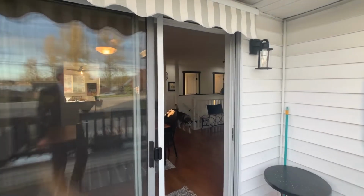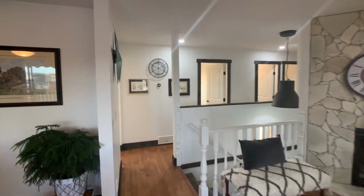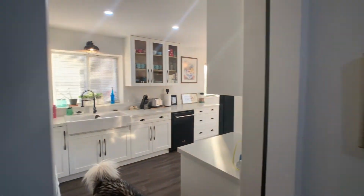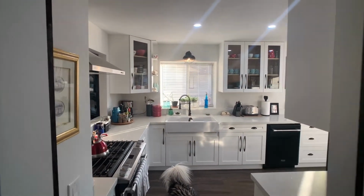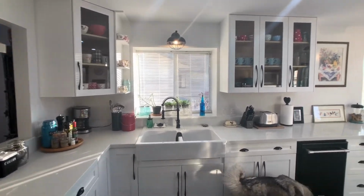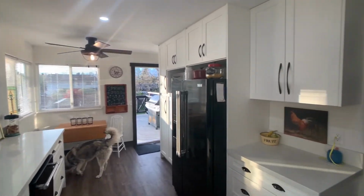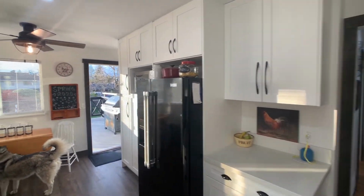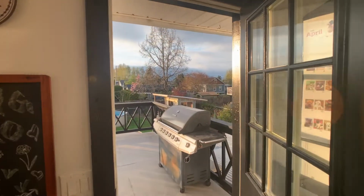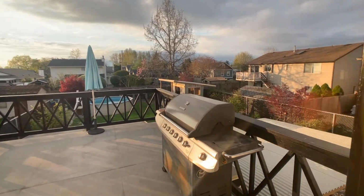Okay, coming back inside the house from that front deck. There's Storm. And we're gonna go take a look at the kitchen now and head out onto that back deck. What a great kitchen. Brand new appliances, brand new cupboards, brand new kitchen sink, lighting, you name it. Lots of cupboard space here, lots of room for cooking and entertaining guests. There's your barbecue that I was talking about earlier from your backyard.